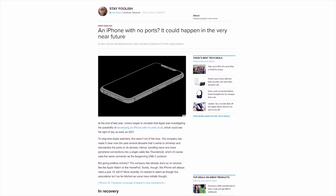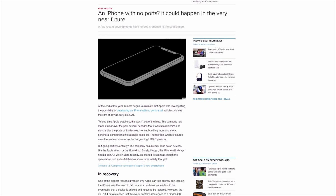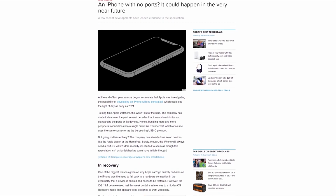Some reports and leaks have talked about Apple taking away the charging port completely from next year's iPhone, which honestly doesn't come as a surprise to me anymore. With the addition of this year's MagSafe Charger, I'm sure they're kind of going towards taking out the charging port for next year's iPhones and making everybody go out and buy a MagSafe Charger.